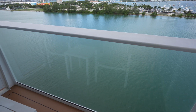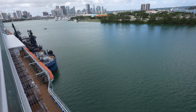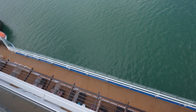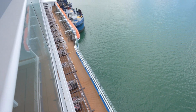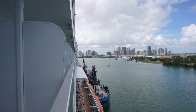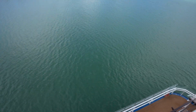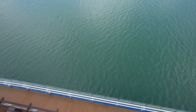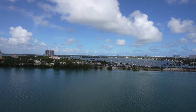Also here, this is the balcony rail, and this is your view from it going down. If you look over here to the left, I'll show you to the right in just a second. You can see pretty good, and you can see the view. So actually you do have a good view of the water line. This is the view right now before we leave Miami.